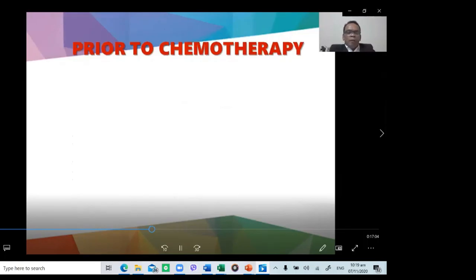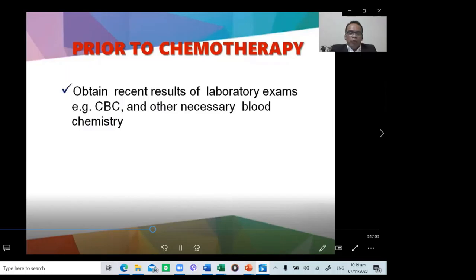Then, nursing responsibilities prior to chemotherapy: we must obtain the recent results of laboratory exams like the CBC. Your absolute neutrophil count must be at least 1,500 cells per cubic mm, and other necessary blood chemistries, like if you give cytotoxic drugs, you must first compute the creatinine clearance prior to giving that drug.